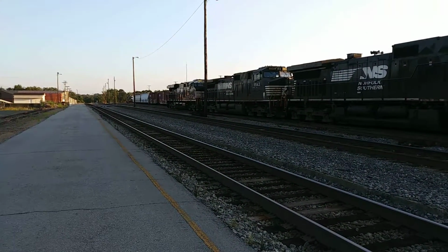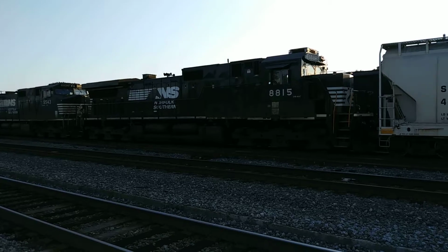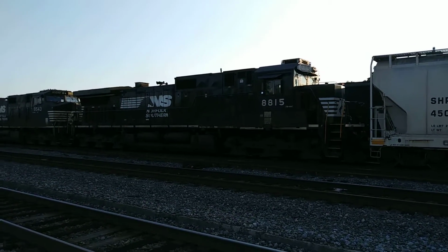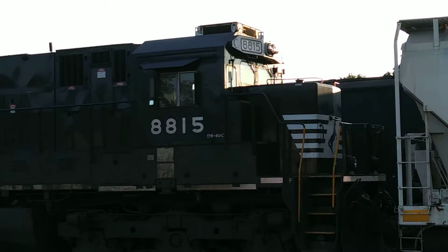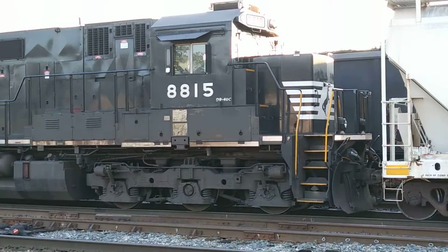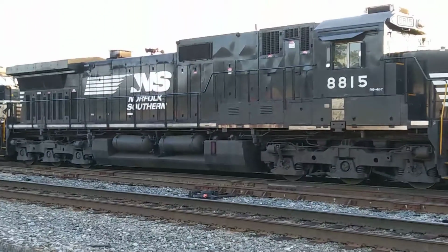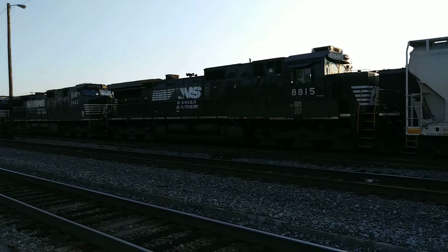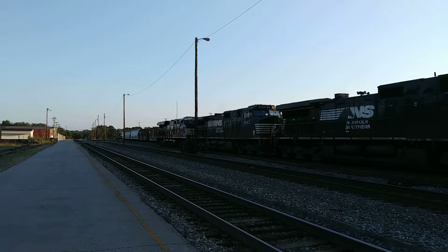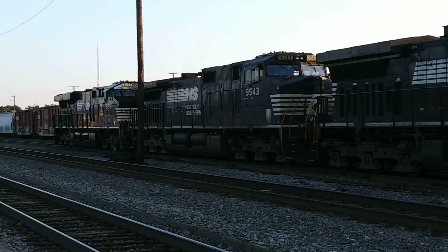Power lane over here, or 154, but 8815 is a Dash 9-40C standard cab, or a top hat, as they're known, because of the white in the front. Anyway, when Norfolk Southern bought these units, GE was already making the wide cab Dash 9-40CW, which is 9543.